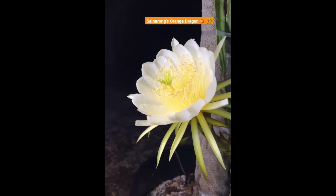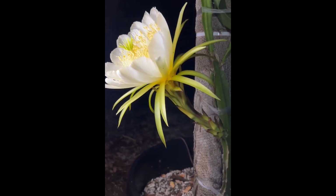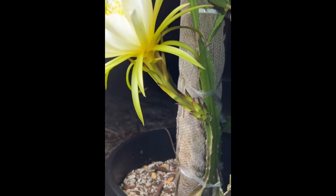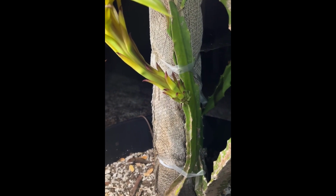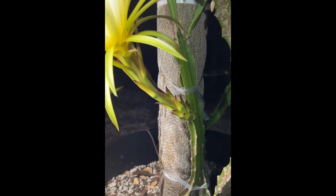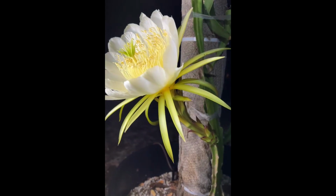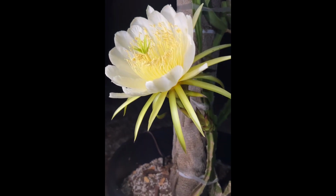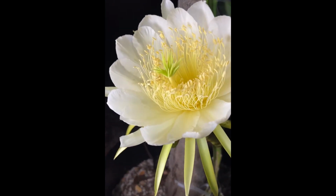This is Sinodong Orange Dragon. It's definitely got some Selenocereus megalanthus DNA in it. And legend has it that it's a hybrid of Selenocereus megalanthus with Hylocereus undatus. So this is the first flower. Sure is beautiful.